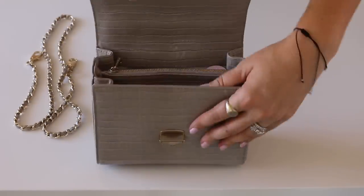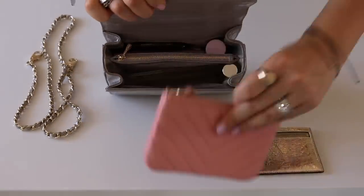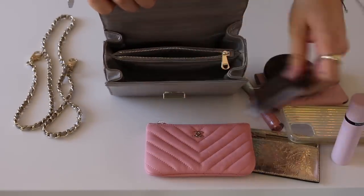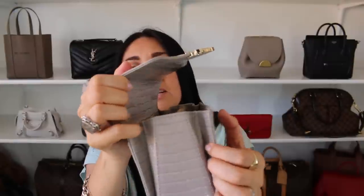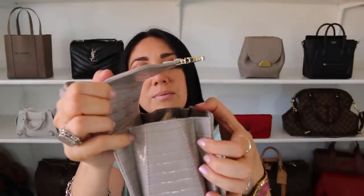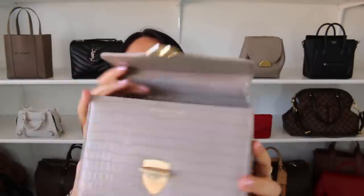But again, there we go. So I will show you guys also what I could end up fitting in this bag, because it's small, but it's not too small either. And then as you can see on the sides here, these kind of open up a little bit as well, so you have even more space within the bag. So that's really nice too.